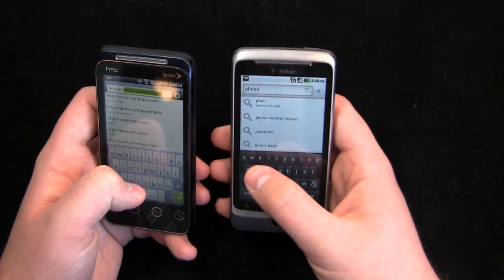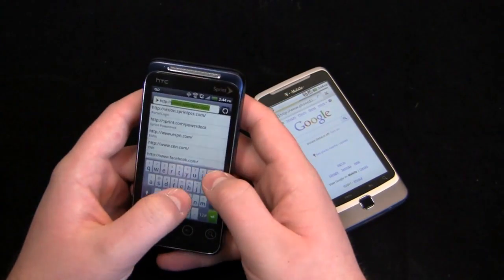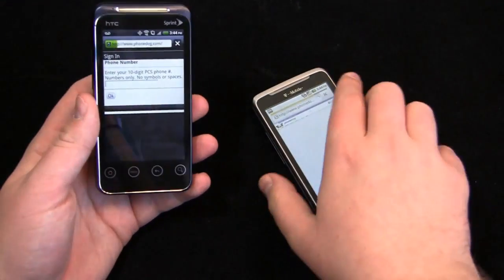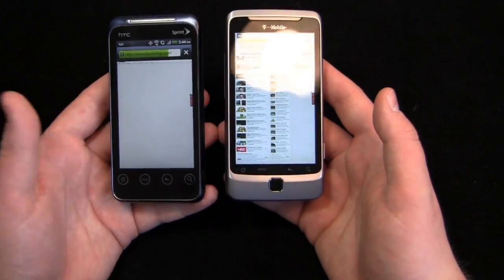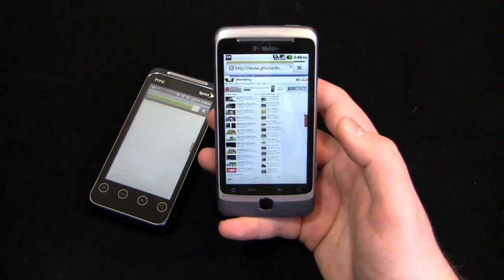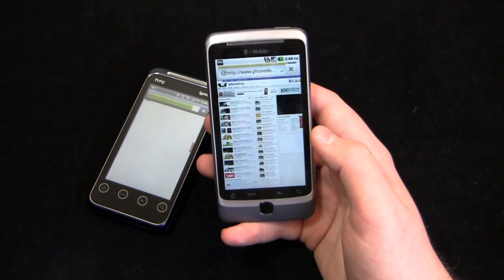PhoneDog. There we are, PhoneDog.com. And then we'll load it up on this one. And I think you saw, I was typing in PhoneDog just a little bit slower on this one. It's just little things like that. I like the keyboard better on the EVO Shift. So it's loading up on the T-Mobile G2, and let's see what it looks like.